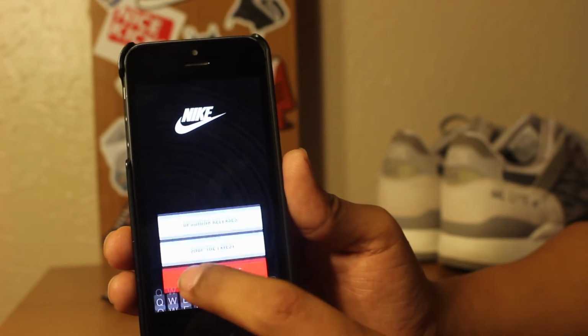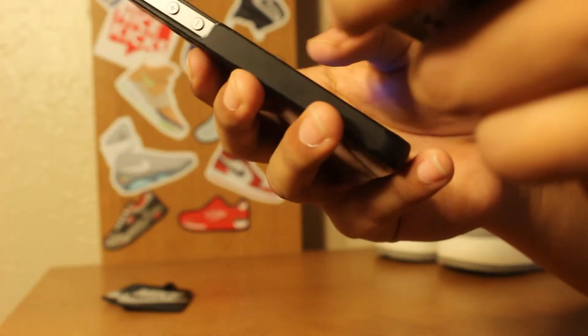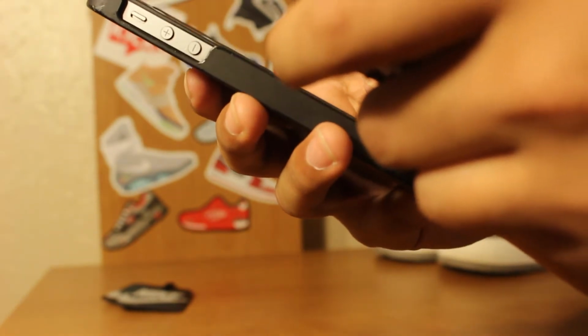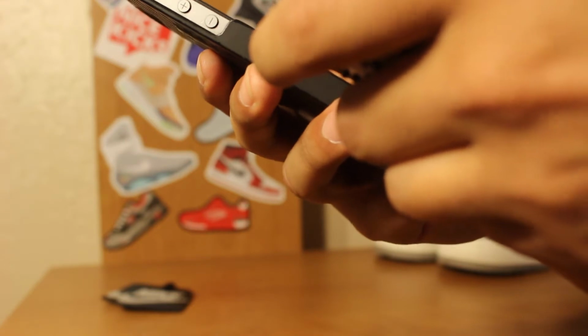But pretty much you're just going to enter the access code that I either give y'all or you have. It's going to be an 8-digit code, either digits or letters. Let me just enter mine real quick.